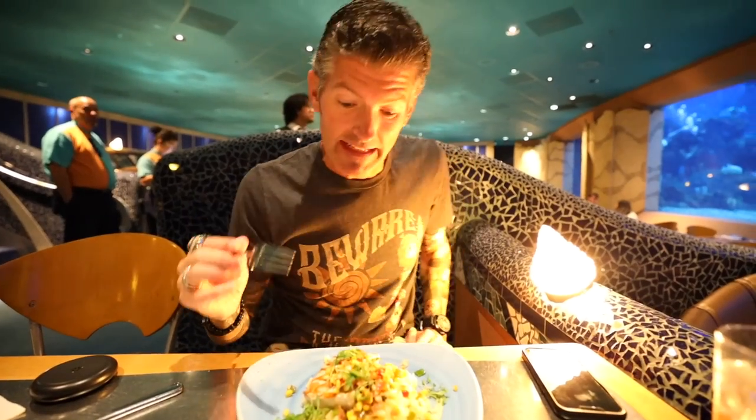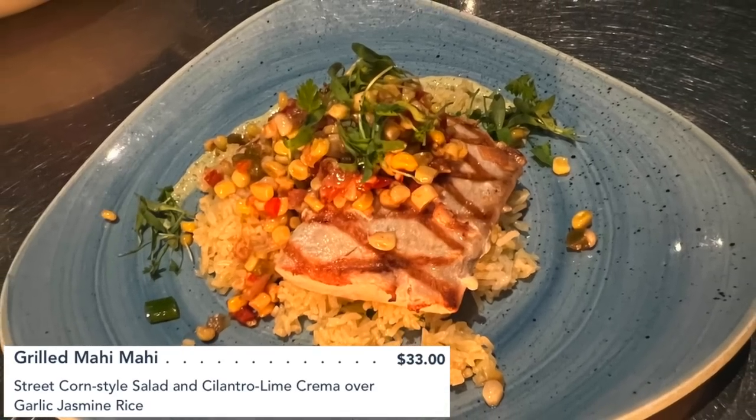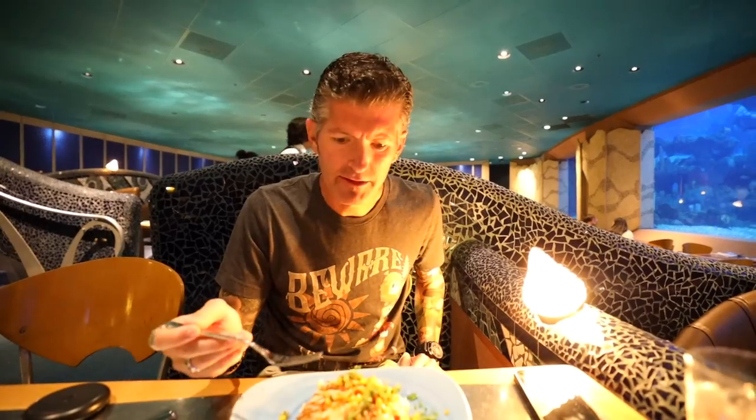I got the mahi, and so it comes on a bed of rice with a corn slaw, for lack of a better term. Oh, okay. And then it has a crema off to the side.